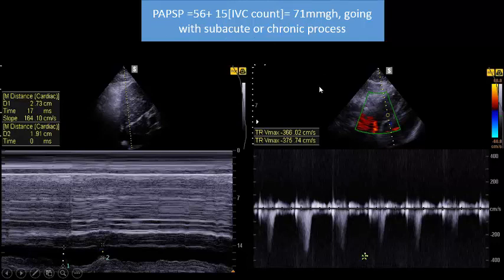So we now have parameters going with subacute or chronic, or acute on top of chronic, cor pulmonale. Number one, the thick free wall of the right ventricle, more than 1 centimeter, which means that the ventricle had time to compensate for the pressure overload by increased thickness. Number two, the pulmonary arterial systolic pressure is above 60, which is 71, because it had time to compensate and increase the contractility and increase the tricuspid regurgitation velocity. So our patient has subacute or chronic, or acute on top of chronic, cor pulmonale, not acute cor pulmonale.